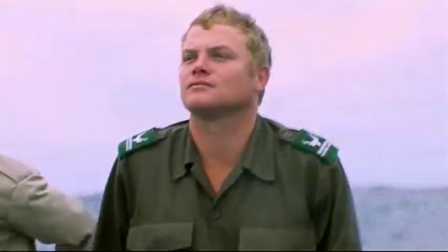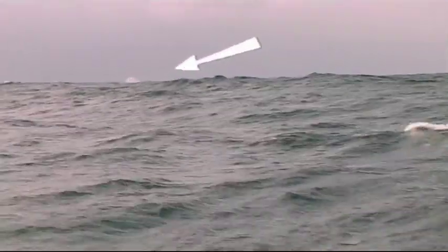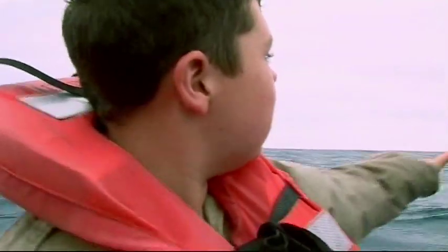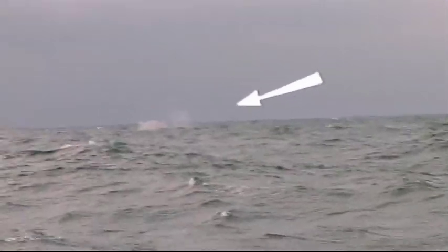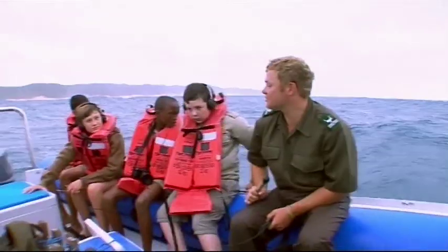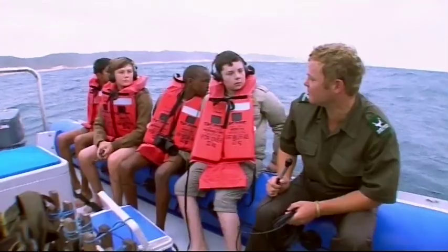With all eyes peeled, next to spot a spout is Thomas. Right up there, and he was blowing the water. With whales breaching nearby, our rookie rangers are going to attempt something really special, to try and listen to them. We just saw whales breaching down there. So we're going to put in this hydrophone. It's an underwater microphone to try and pick up some whale sounds.